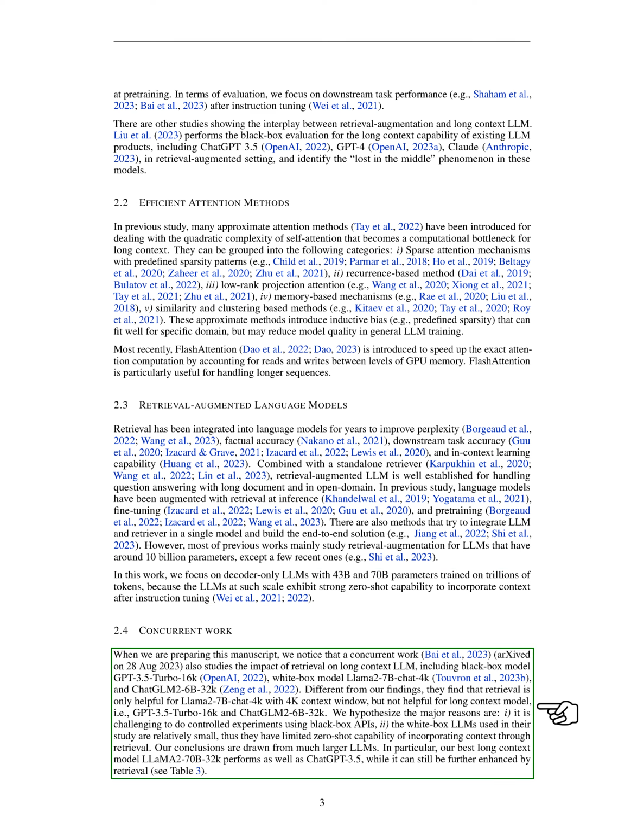While preparing this manuscript, we noticed a concurrent study that also explores the impact of retrieval on long-context LLMs, including models like GPT 3.5 Turbo 16K, Llama 2-7B Chat 4K, and ChatGLM 2-6B 32K. However, their findings differ from ours. They found that retrieval was only beneficial for the Llama 2-7B Chat 4K model with a 4K context window, but not for the long context models like GPT 3.5 Turbo 16K and ChatGLM 2-6B 32K.